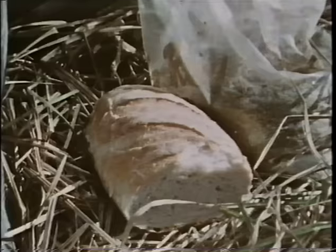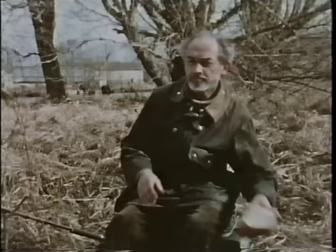Now what bait? Bread crust takes an awful lot of beating for big roach. There are other baits which do well for roach, like maggots, worms, bread flake, but we'll use crust.